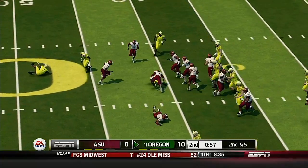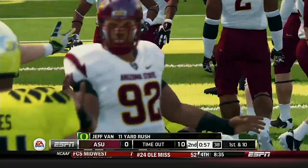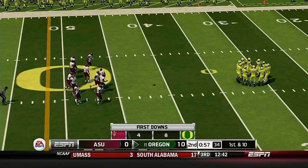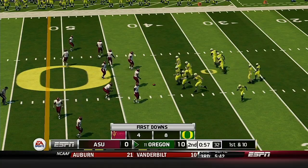Has some daylight. Makes it to the 41. That was a great call. Yeah, here you see the draw play at its best. The tailback got good blocking up front and was able to pick up a bunch of yards.